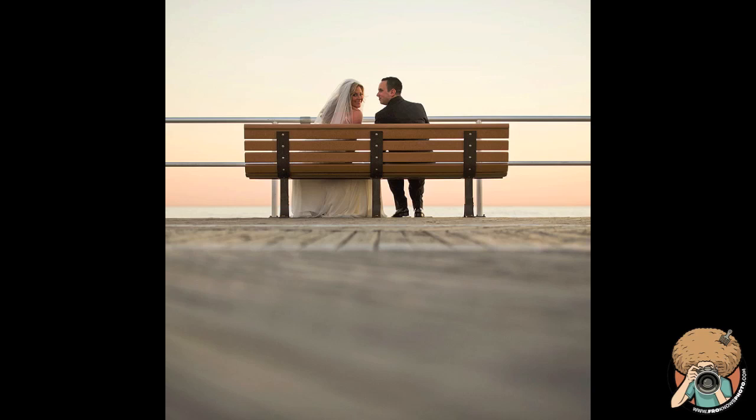Were you in manual or aperture priority? I mostly shoot manual. I don't usually shoot aperture priority unless I'm inside or have a lot of changing settings. All right, here we go.